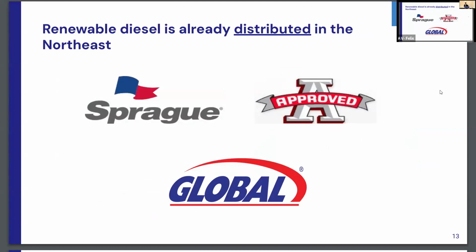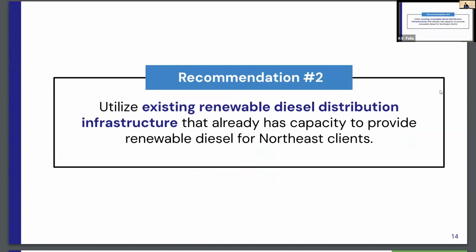Through our research, we found that they have existing capacity within these distribution networks to meet the demand for the GSE fleet of the Port Authority. So clearly there is something that can be built upon here. And that leads us to our second recommendation: the Port Authority should utilize the existing renewable diesel distribution infrastructure that already has capacity to provide renewable diesel for Northeast clients. So we can build on something that we know works and is already distributing renewable diesel around the area, and make sure we don't waste resources starting from scratch.